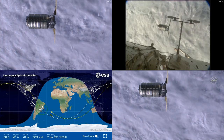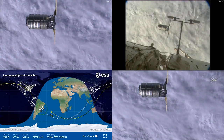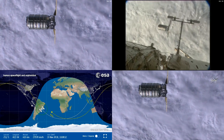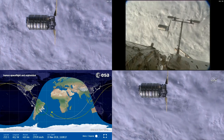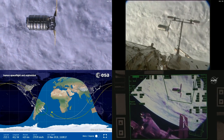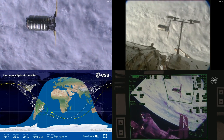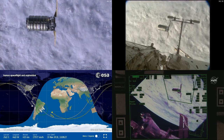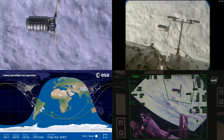That was Capcom Tamara York here in Mission Control Houston. Good readout of the Cygnus departure and confirmation from Alexander Gerst saying that it is currently just under 28 meters and closing at a rate of just under 0.05 meters per second. Pretty slow, but that's part of the design to make sure that Cygnus is going to arrive at the capture point safe and sound.